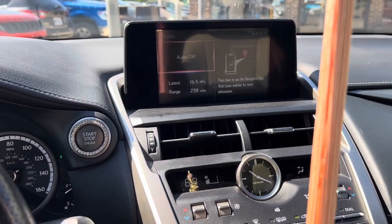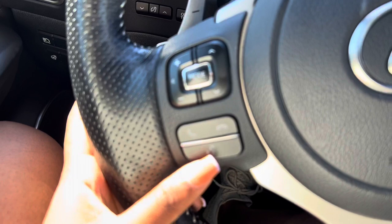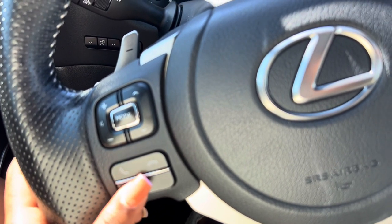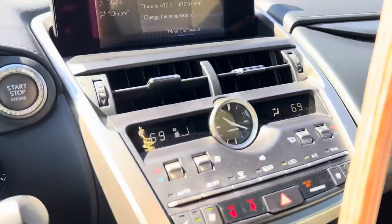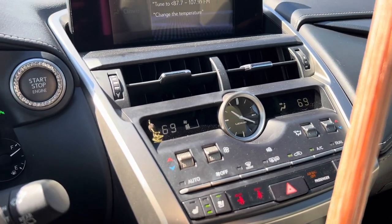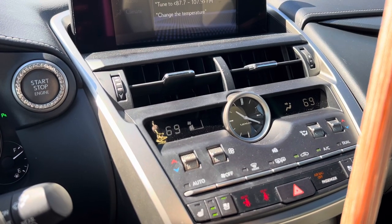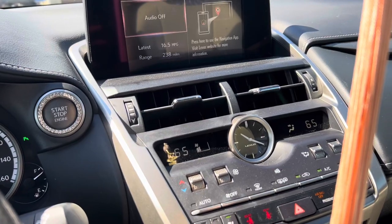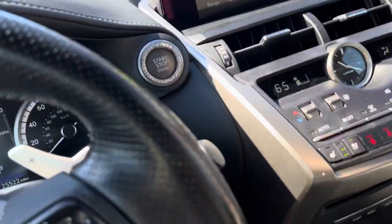And then this is your voice control. So just to show y'all, press that. Change the temperature to 65 degrees. Changing to 65 degrees. So it'll change it for you, which is really nice. I found it to be really, really nice while I'm driving to not have to press buttons.